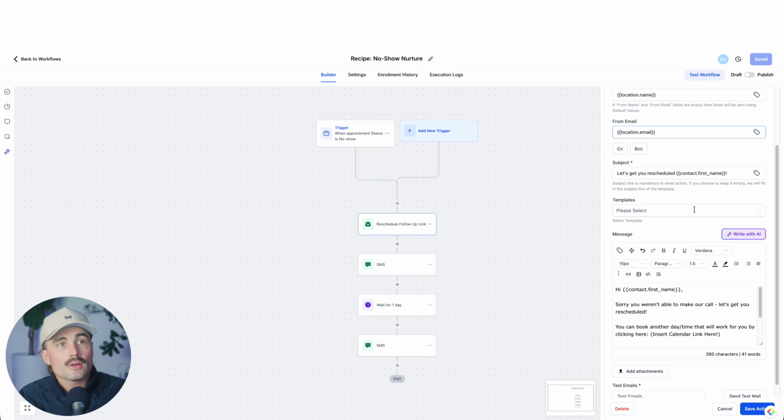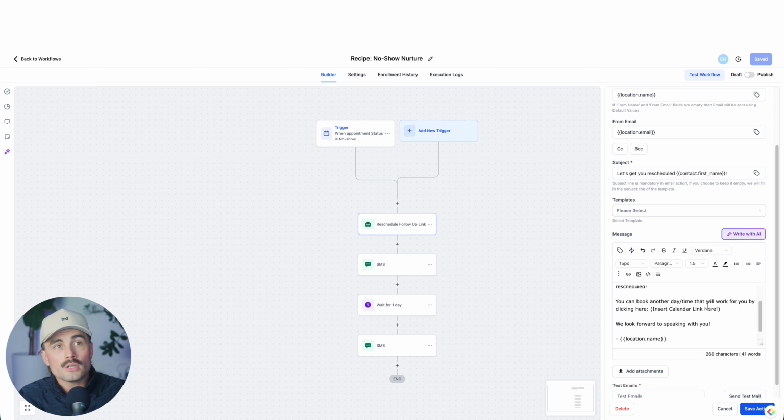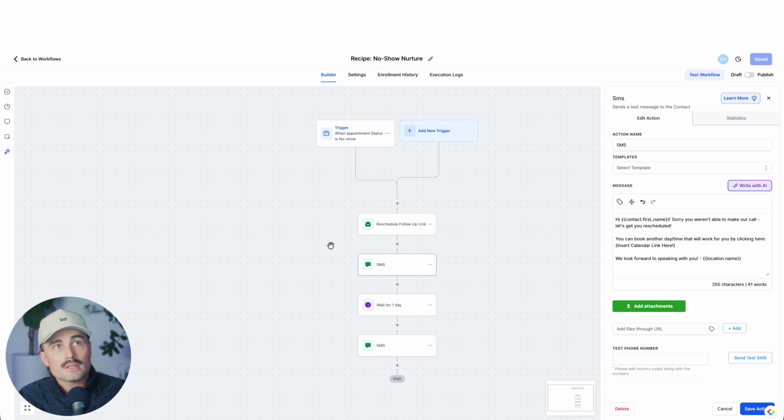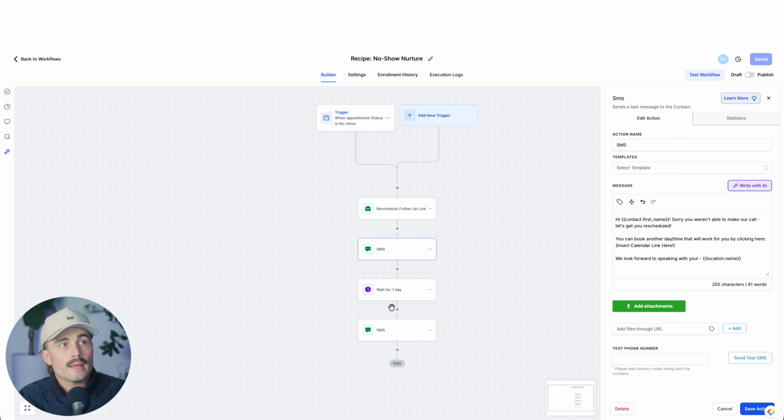Next, so how this template is working right now, it's going to send an email when that is triggered, and you can see the email here. It's going to go ahead and pull the first name of whoever it is that gets marked as a no-show. So you weren't able to make it, and then it's going to insert calendar link here, which you need to make sure you come in here and put that in there. And then it's going to send an SMS, and it's going to do those at the same time, and it's going to wait one day and send a final SMS. Just want to check back, see if we get you rescheduled.